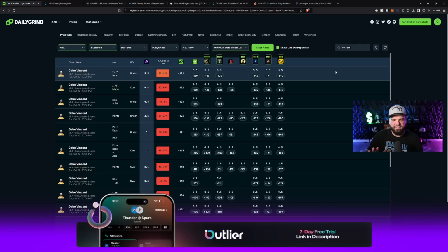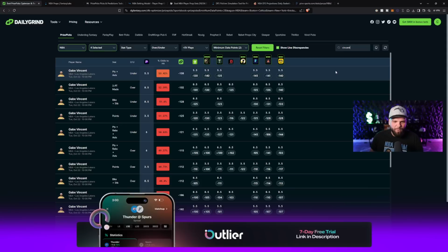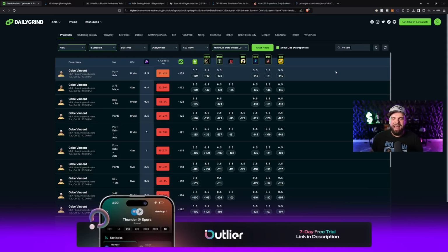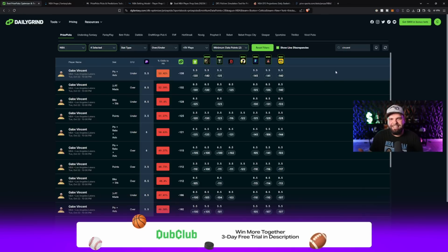Actually, this is just points and assists. Back that up. 5.5 points and assists. 53.4% chance that he stays under. Now, I know it doesn't sound like much of an edge. A 3.42% edge isn't a lot, but we got to take these little edges, and over the long run, hopefully they add up and make us more profitable.